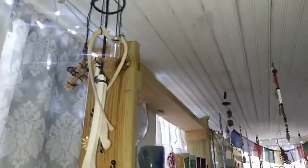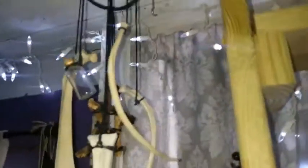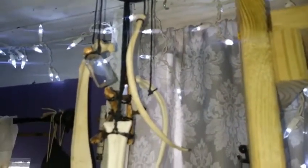Alright, so next up, I'm going to showcase a lot of different cool things. So here is what I like to call a bone chime. It's made out of deer bones, and there's a nice little pentagram, and then there's a cool little bottle that you can put whatever intention, herbs, or liquid you want in there.